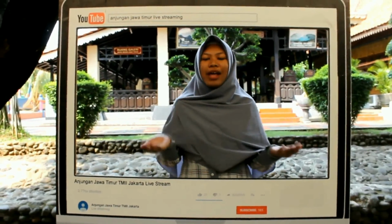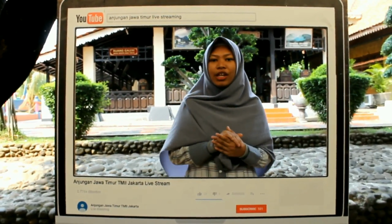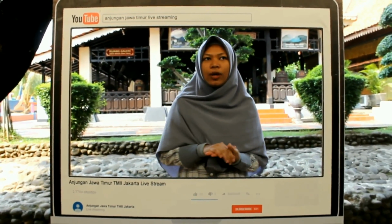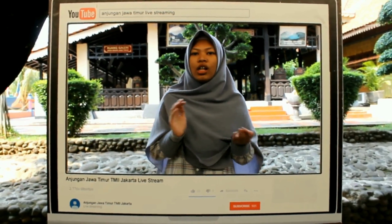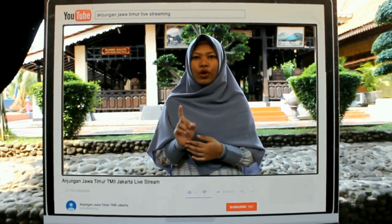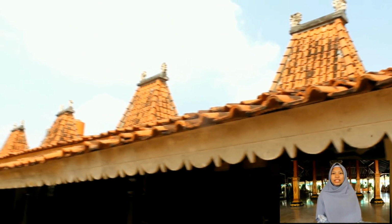And now I will explain about the traditional house in East Java. Javanese people recognize various residential designs. One of the famous traditional houses in East Java is called Ponorogo. Ponorogo house is built with a unique architectural design.